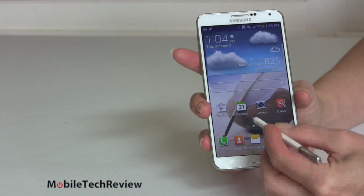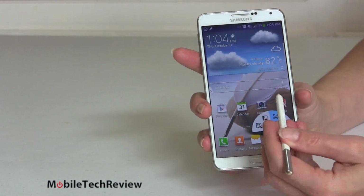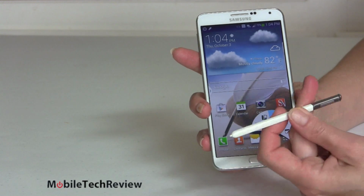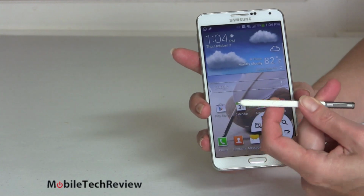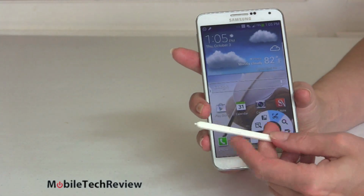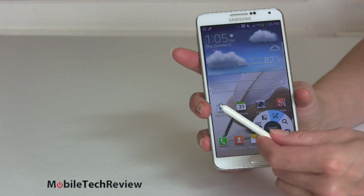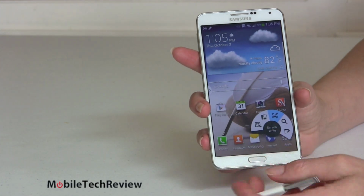If you want to bring that up again after you've taken the pen out, you hover over and you press the side button. Now the S Pen is pretty much the same size as the S Pen that we've seen on other devices, which is actually a Wacom pen. This is Wacom technology with pressure sensitivity. But this little side pen button is just really hard to feel with your hands. Every time I have to take it out, look at it, find where the little button is.